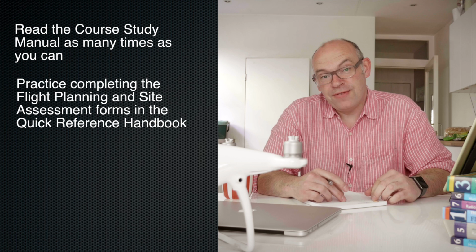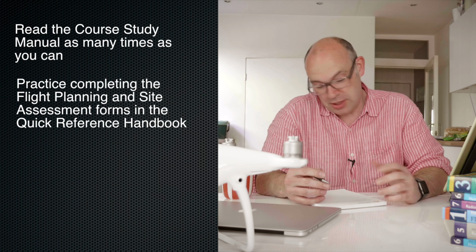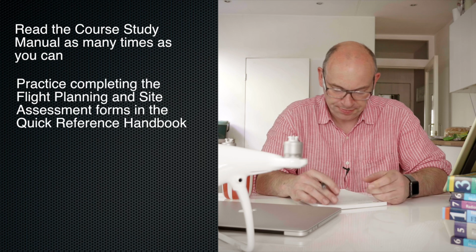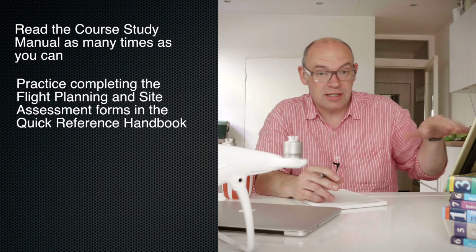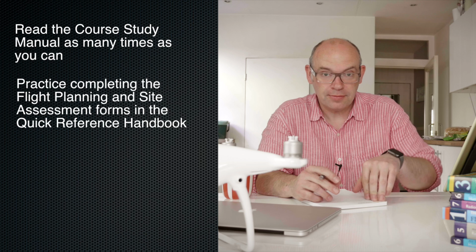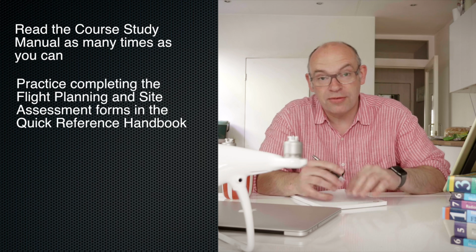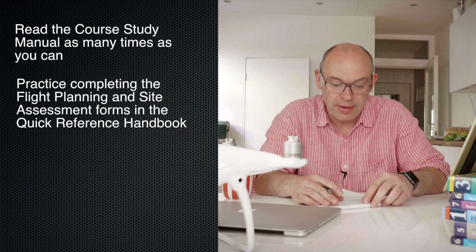Get used to trying to fill those in by using SkyDemon Lite and Google Maps and any other resources you can think of. Weather tools. There's a list of websites in the back of that manual. Try and use them all. You can work it out, but if you can get used to using SkyDemon Lite before you arrive on the course, you'll have saved yourself a lot of grief.